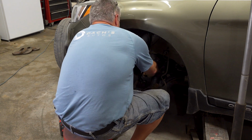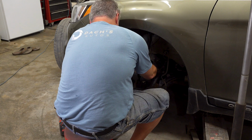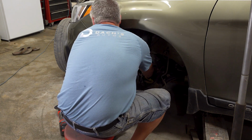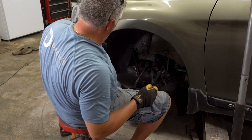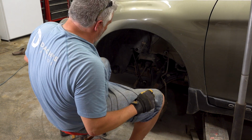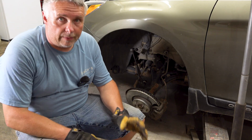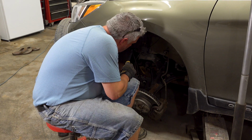And I am going to go ahead and put just a little bit of blue thread lock on this as a precaution. Who knows if there was thread lock on it originally, but I'm gonna put some on just because it's my wife's car and I wanna make sure it's safe. Little dab will do ya.